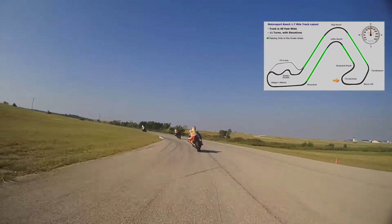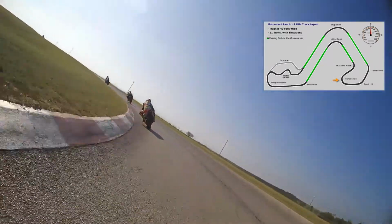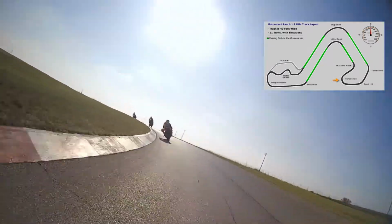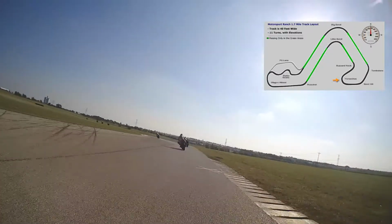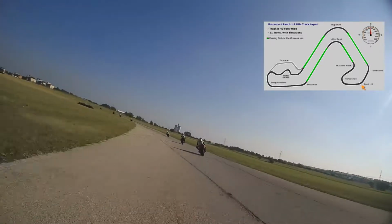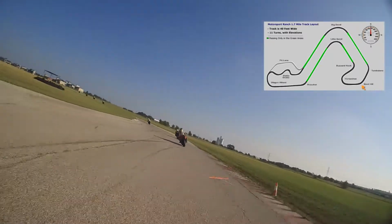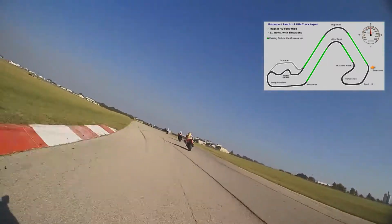Now coming up to the horseshoe, which is a triple left-hander. So 3 left turns in succession. We're going through the foothill, and we keep going, and another left on tombstone. Very fun 3 left-hander.